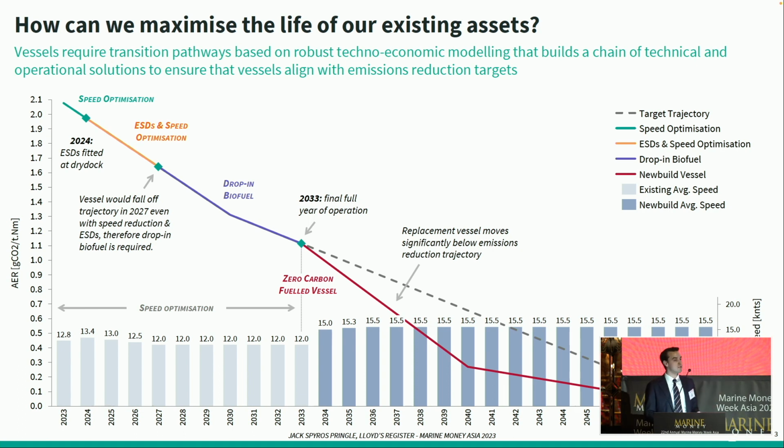What I'm presenting here is an example of some of our techno-economic modeling, where we take a vessel, we take a target trajectory, and we build a chain of solutions, starting with the quick wins to keep that vessel in compliance. What we believe is that there's no silver bullet to this, which is one of the buzzwords of these presentations. But really it's about building a chain of solutions. So starting with operational optimization, then ESDs, drop-in biofuels, engine retrofits, and then fleet replacement ultimately. And this is an example for an actual vessel where we've built these pathways for some of our clients.